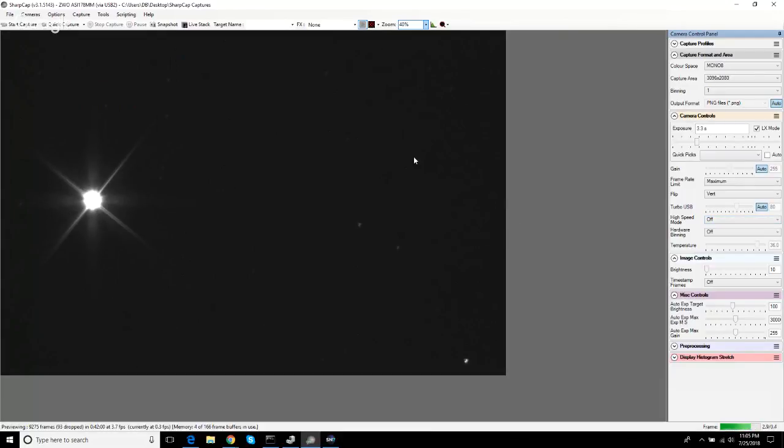Okay, so with the vertical flip, if I move it down, Antares should move down. If I move it up, Antares should move up. This is a 3-second exposure. And then if I move it to the right, let's center it a bit. Left. There. Okay, it's left, so I need to flip both. Yeah, it's a Dobsonian.